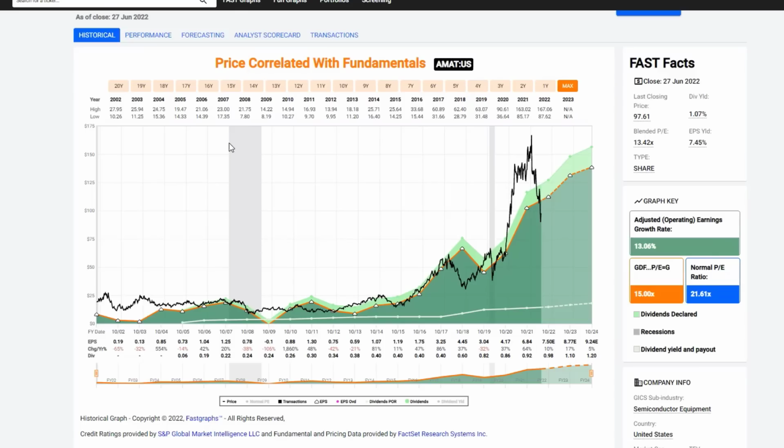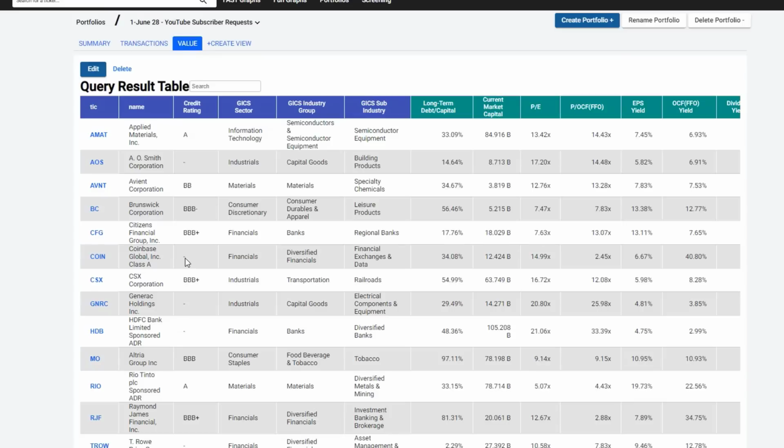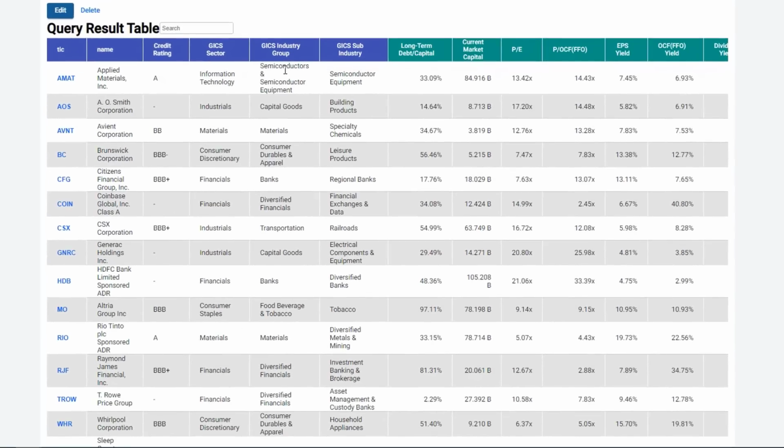So this week I've got 15 stocks that I'm going to be covering for you. As you can see, they're in semiconductors like Applied Materials, the first one. I've got building products, specialty chemicals, leisure products in Brunswick. I've got regional banks. I've got financial exchanges in Coinbase, which is a very interesting one. I'm going to look at a railroad today, CSX, and electrical components and equipment in Generac Holdings. They primarily make generators. Diversified banks would be another one. This here is an Indian bank.